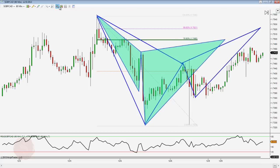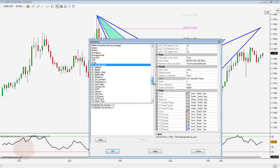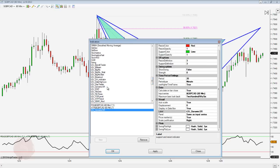This is one of those scenarios where you can either take the first one that happens, the cipher. You can take the bat that happens secondly. That's going to give you a much better risk reward. However, it may not end up completing because we know the cipher is before it. Or you can split your entry and do, say, half a position at the 786, another half of the position at the 886.